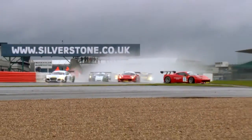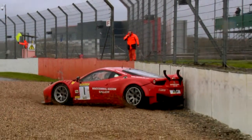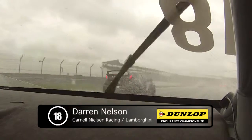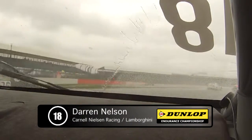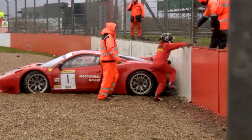Good start for the Audi. Oh, but off goes Callum Lockie right at the first corner, slams into the wall. The rear wing is dislodged and the defending champion is out. On board with Darren Nelson, who's elected to start from the very back of the grid as he comes charging past Alyn James in the Synchro Motorsport Honda on the run through Copse Corner.